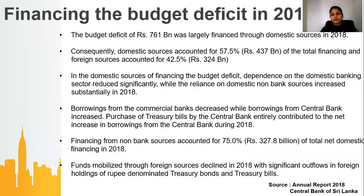In domestic sources of financing the budget deficit, dependence on the domestic banking sector reduced significantly, while reliance on domestic non-bank sources increased substantially in 2018. Borrowings from the commercial banks decreased, while borrowings from the central bank increased. Purchase of treasury bills by the central bank entirely contributed to the net increase in borrowings from the central bank during 2018. Financing from non-bank sources accounted for 25%, which is 327.8 billion rupees of total net domestic financing in 2018.